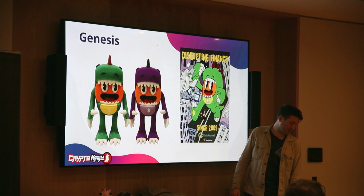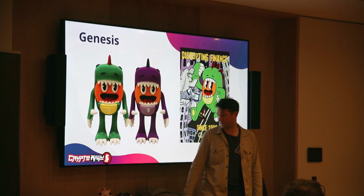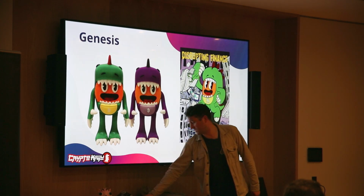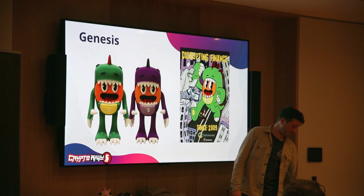And though we'll never release this toy again, we have used the dinosaur again. So we've used it in the recent Sacramento Kings collaboration. And we've used it in the Glow in the Dark because people just keep demanding it.